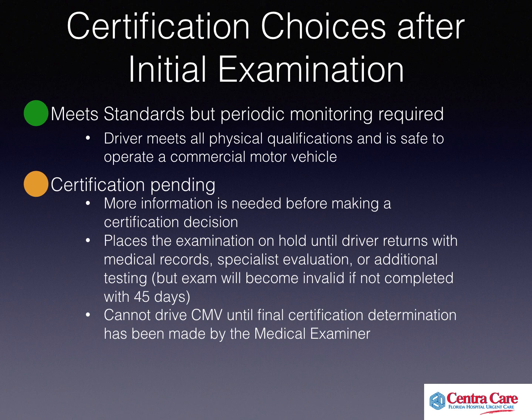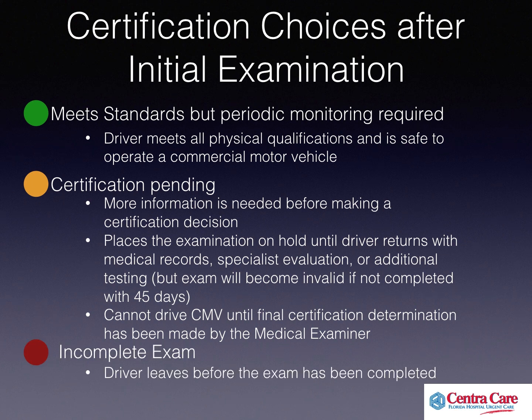While on certification pending, the driver cannot drive a commercial motor vehicle until final certification determination has been made by the medical examiner, although drivers that have a current valid medical certificate can continue to drive a commercial vehicle as long as that certificate has not yet expired. And lastly, the incomplete exam is used if the driver leaves before the exam has been completed.